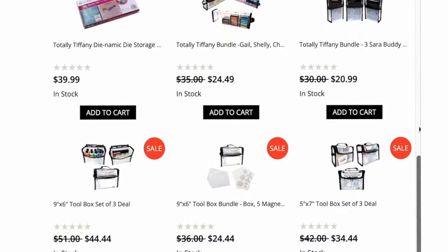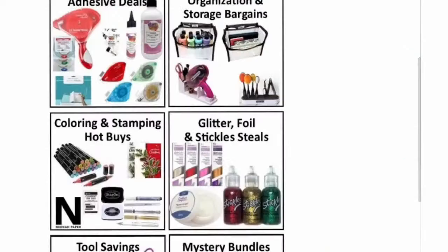We've got some bundle deals, either having them in sets of three, or in sets with the coordinating magnetic pages and the die storage pockets that go with them in bundles that are discounted, or you can get them individually as well. So let's take you to the next category.